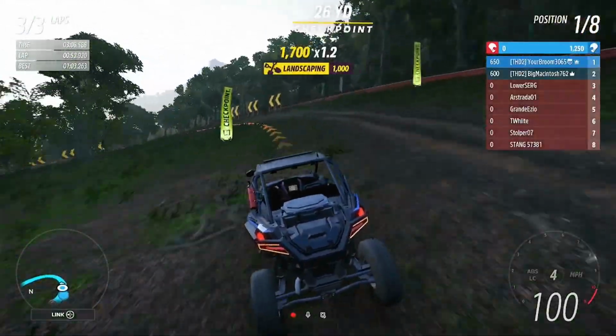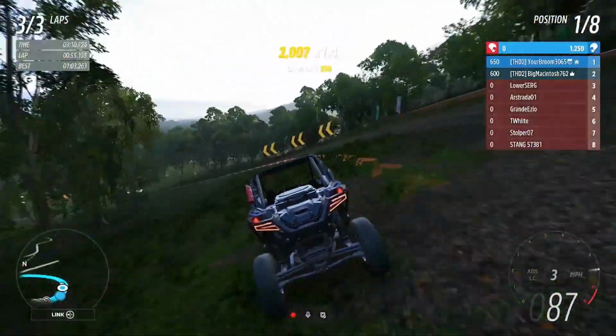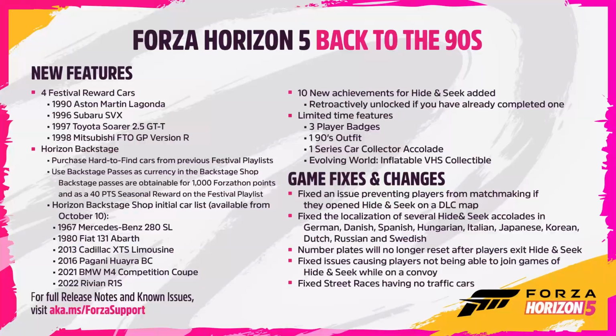And also the last thing is everybody's favourite thing, the game fixes and changes. They have fixed an issue preventing players from matchmaking if they open hide and seek on a DLC map. They've also fixed some localization of several hide and seek accolades. Number plates will no longer reset after players exit hide and seek, and that's a good one because I've been suffering with that very same bug myself and it is very annoying.